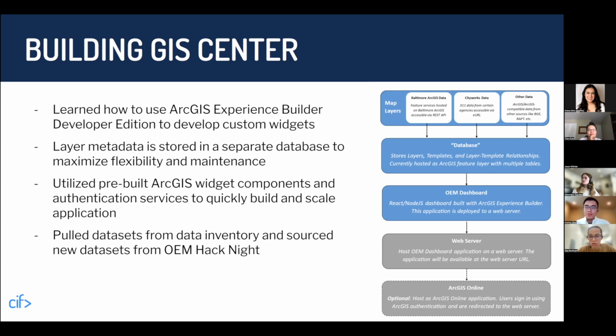And finally, this process was informed by the previous two projects that we had completed, the data inventory and the hack night, because we pulled the data sets from the data inventory, and we also sourced new data sets and new insights that we gleaned from the hack night.